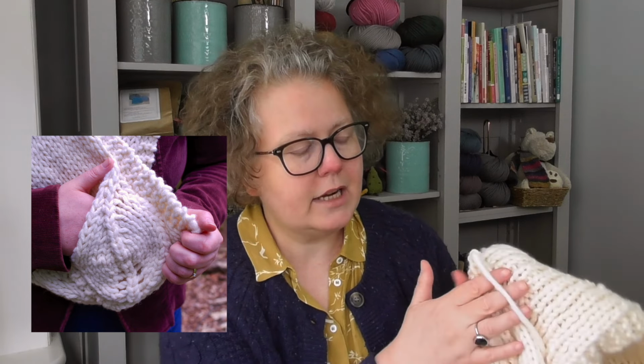Now, that doesn't look very pocket-like when I just hold it on there. But the original photo from the original pattern will show you that it is a lot better than it feels right now. I really like this. It's one of my favourite patterns that I've ever created, and I am so excited that you can knit it up with me again. It's going to be a much better pattern. I'm really pleased with the way I've changed it just slightly.